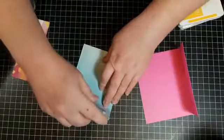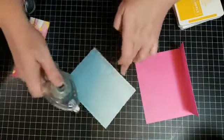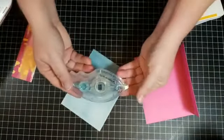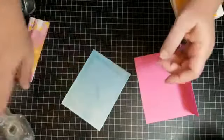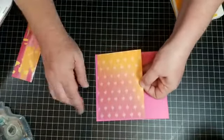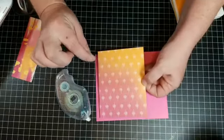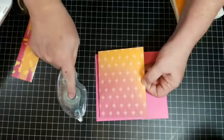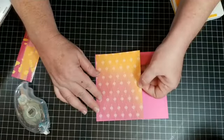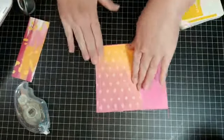And we're going to put the designer series paper on the inside of the card. Still liking my Stampin' Seal, new adhesive. You guys, it is super strong. There's another one, the Stampin' Seal Plus, and the Seal Plus is stronger than this. I can't even imagine, because this is pretty darn strong adhesive. Okay. We'll lay that on the inside of our card.